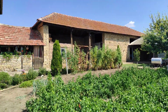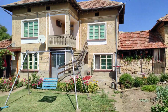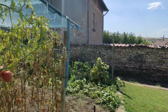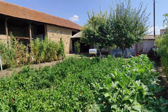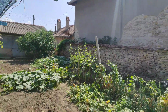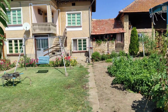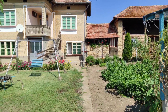We've just been invited round to their neighbour's house, and as always, the maestros of Bulgarian villages. Look at the quality of the garden, the grapevines. Tomatoes are coming through, aubergines, peppers, chilies. Just so much pride. It's really nice. What a beautiful house. So we've been invited round to have, I think, some chai and maybe a bit of cake.